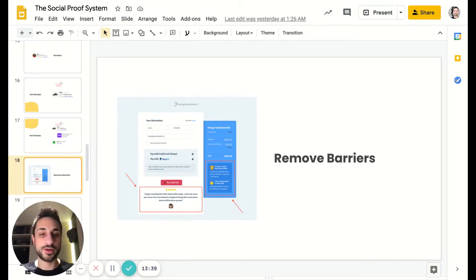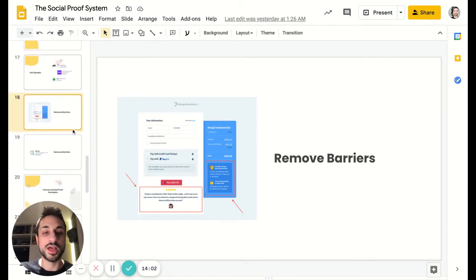Where would you display a notification that helps users remove barriers that they have? Well, on your cart or checkout pages accordingly, or of course in any places on your funnel that have a high drop-off rate. You want them on the places like multi-step forms or landing pages where people are not converting at the rate that you actually want. You want to give them an extra boost by giving them some more information about what's going on.